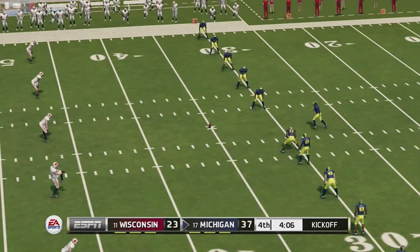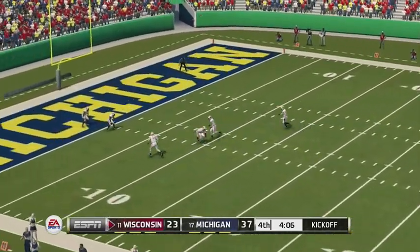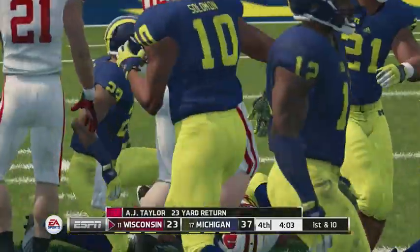Moody is lined up to kick this one off. He sends this one deep. He's to the 20. And he makes it out to about the 21-yard line.